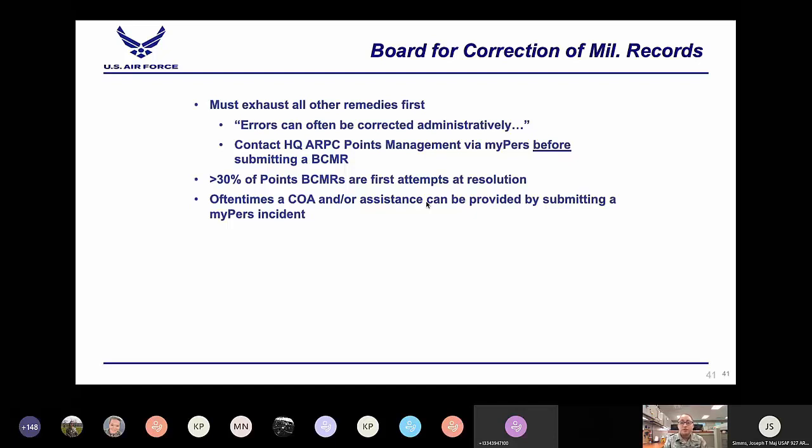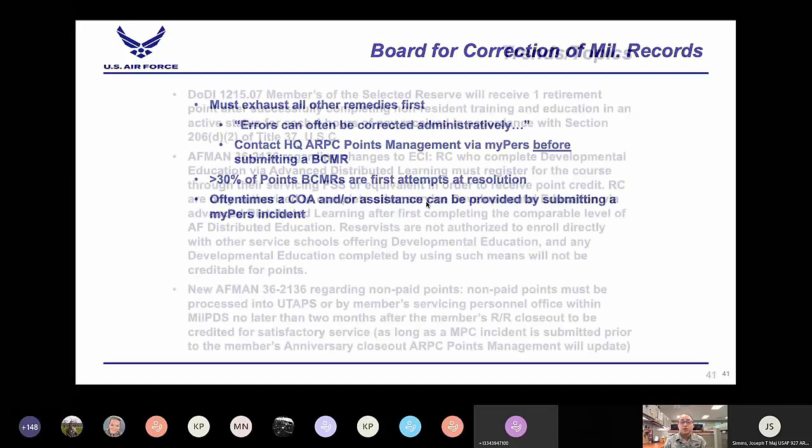I just want to reiterate that a BCMR is a last resort. And once a BCMR is initiated, ARPC PCARS is unable to assist further until the BCMR is resolved.